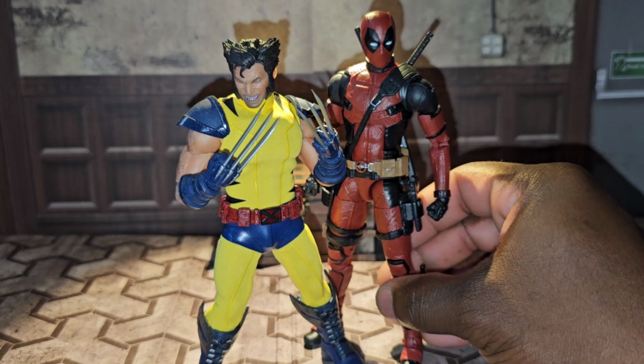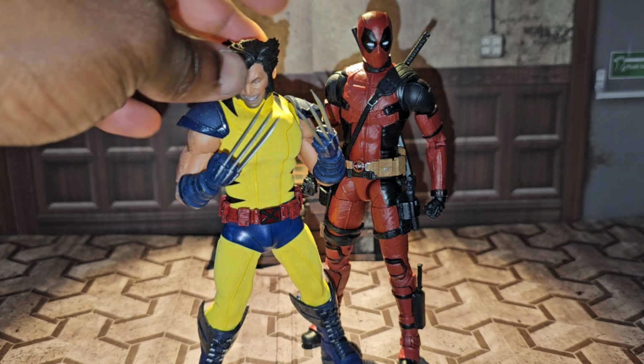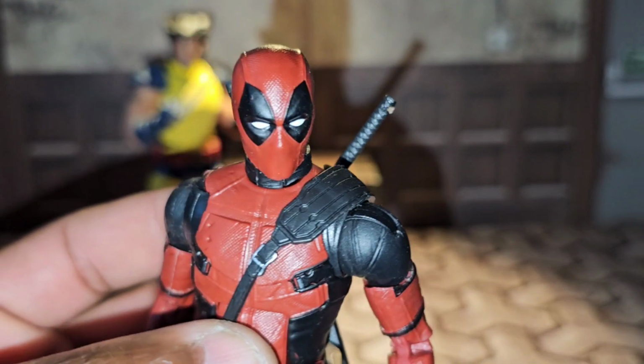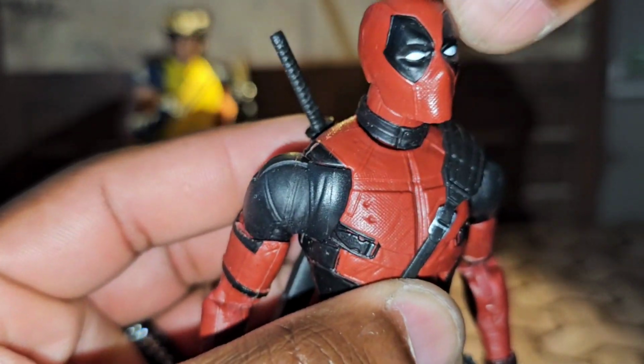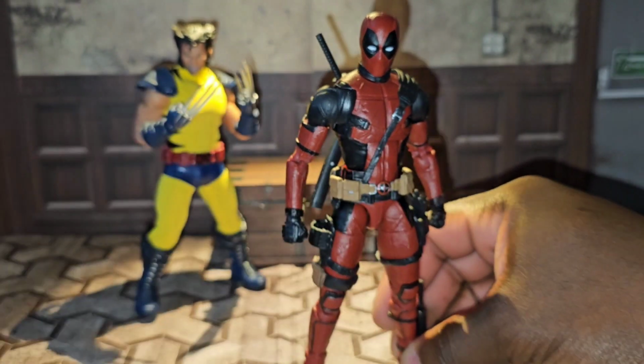So how dope is it to have both of these figures right here? And I can't wait to get my hands on a new Marvel Legends Wolverine. Definitely gonna have that dude in this collection right here, standing next to my boy Deadpool. So I was able to pick him up. He's freaking awesome. This Deadpool from Marvel Legends is dope. Probably one of my best figures for them this year. It beats out the Cable figure that I picked up earlier, which was one of my pickups as well.